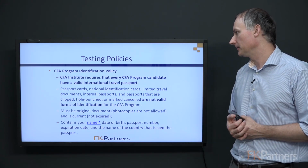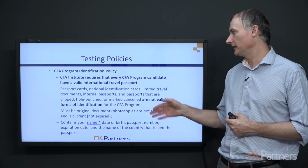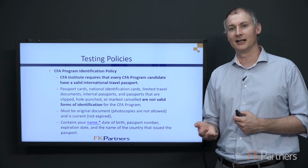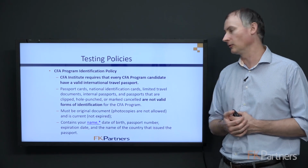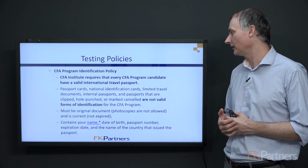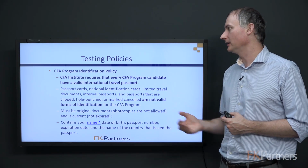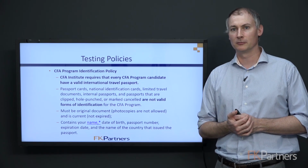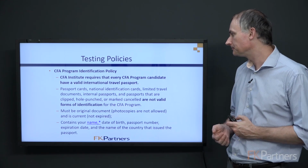Now, I mentioned the policy in terms of identification. So once again, remember that you need to bring the calculator and the passport that you used to register for the actual exam back when you signed up. It has to be valid. So if it's expired, you need to get a valid passport ready to go for the exam here in June.